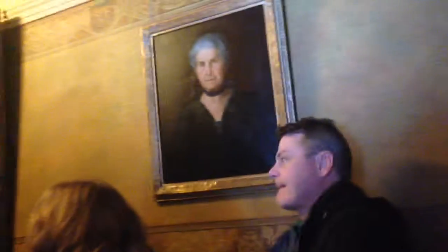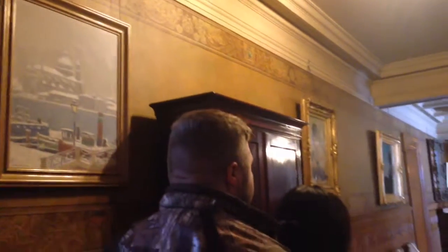Now this is his daughter and her cat, not one of the Common's daughters. But this portrait is painted in the perspective style, and what that means is that the girl's eyes and possibly the cat's eyes will follow you wherever you are in the hallway.